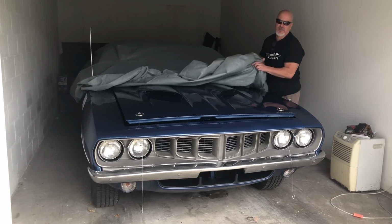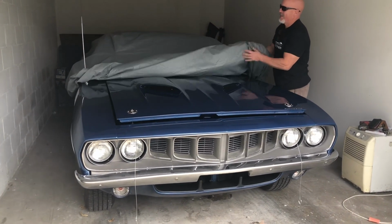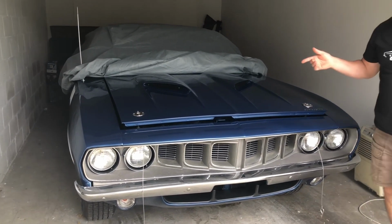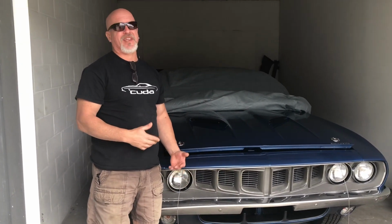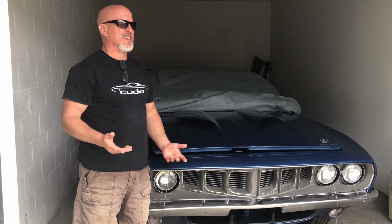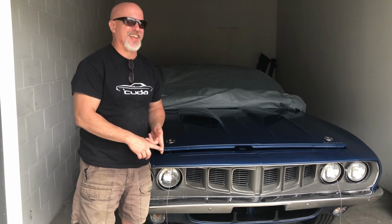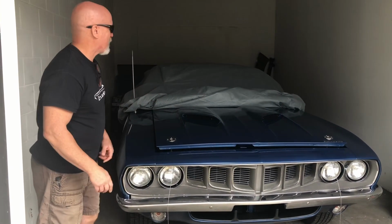My baby. '71 Plymouth Barracuda, 340, 4-speed. Got this from my best friend. Fell in his lap about a year ago, exactly one year ago. And yeah, I was really mad at him at the time because we had actually had this conversation in jest several times about, you better not ever get a '71 Cuda before me, I'll be so mad. And this thing just kind of fell in his lap.